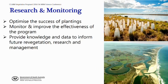So the aims of the project really were simply to optimise the success of our plantings, but through doing that, monitor and improve the effectiveness of our program. So we're doing a lot of planting. By determining our success of our planting, we can make changes in how we're going about doing what we're doing to increase our success and the survivorship of plants.